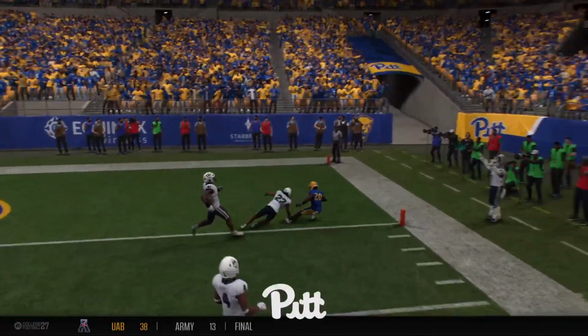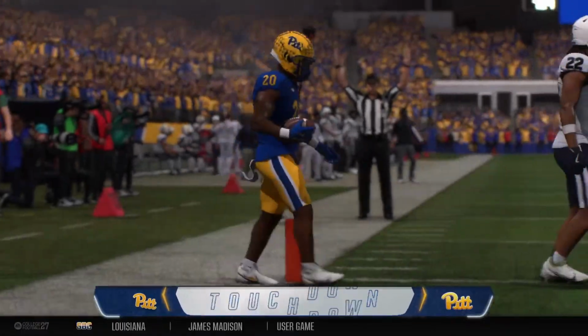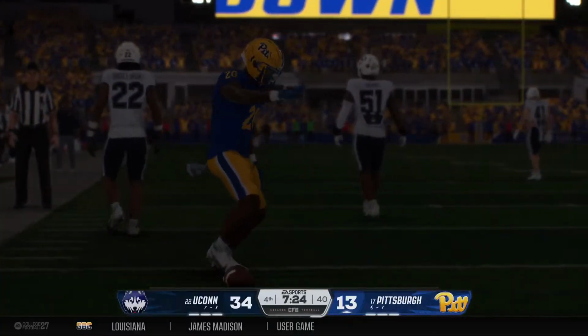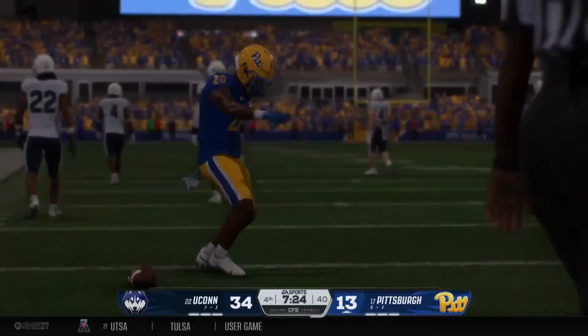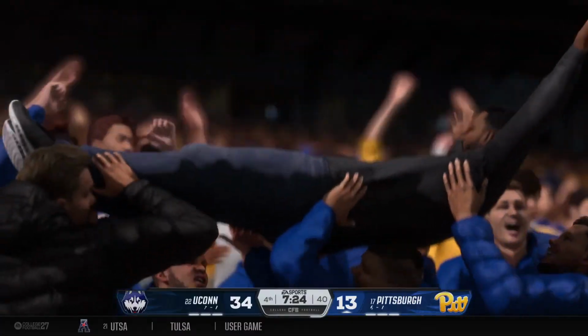Right side, it's Smith. And he cruises his way to the house. Touchdown, Panthers. Well, you got to love the attitude of this team. I know they're still down by a lot on the scoreboard, but a really nice job by the quarterback. Accurate throw on that touchdown pass.